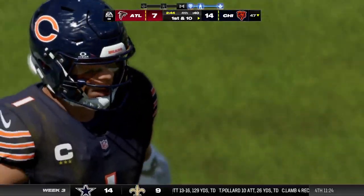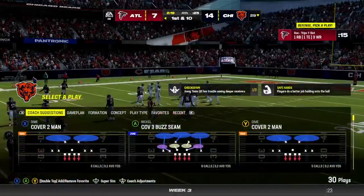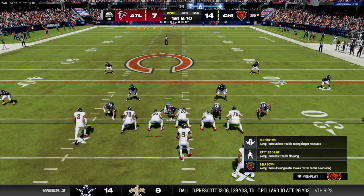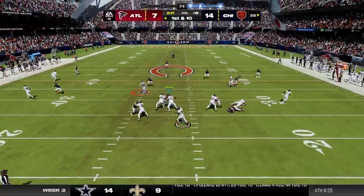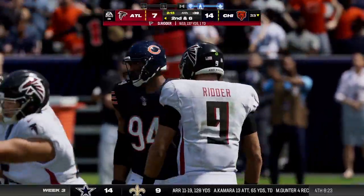So here are the Bears. A big possession coming up here. This defense, they've been tested all game long. Now they'll look to protect this slim 4th quarter lead. Meanwhile, Ritter's throw into the hands of Pitts here.